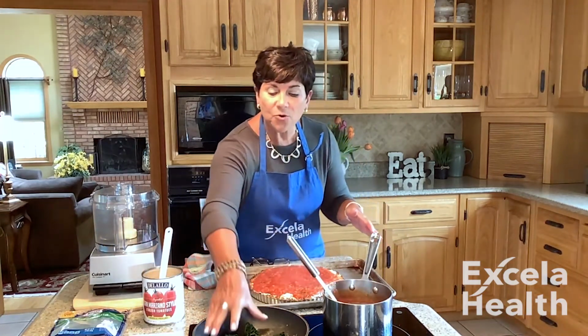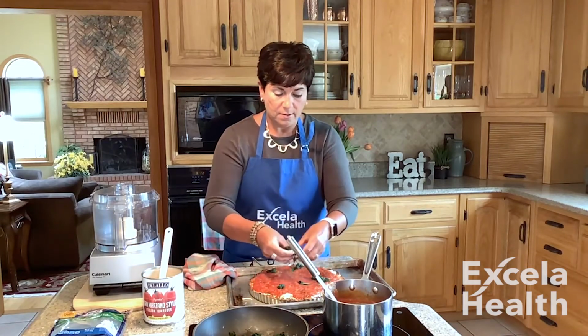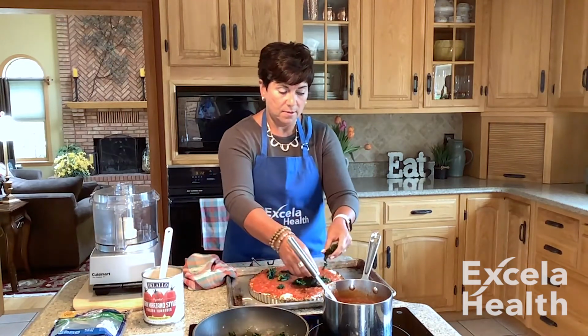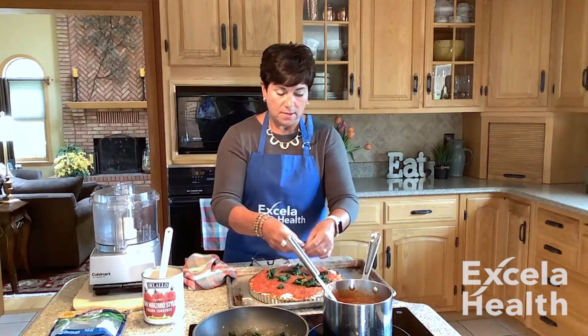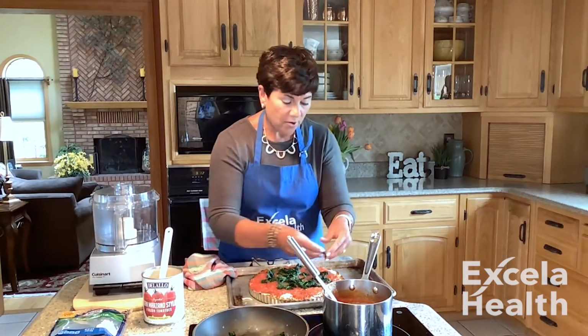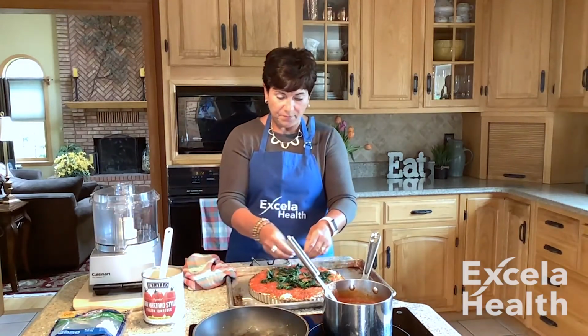Then you take your wilted spinach and you just drizzle it on top. And then this is going to go back in the oven, okay? Because we want this cheese all melted. We want our Chicago deep dish pizza to be ooey and gooey.